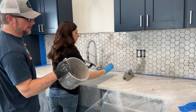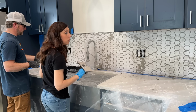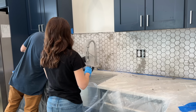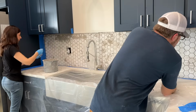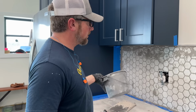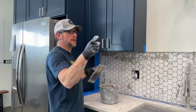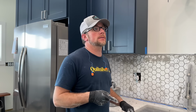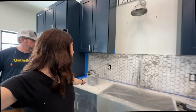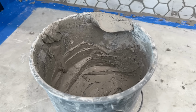All right, what we got left? Oh, that was so close. I think I got, do you see any spots I missed over here? All right, I think that's good. We had a little bit left over. We'll let this set up, we'll scrape it down, and then we can wipe everything down. I wanna look over there and see if we can wipe off any more of that haze. It is looking super good. When he says we have a little bit left, we had a little bit left. There's a little bit at the bottom that we left from the bag.